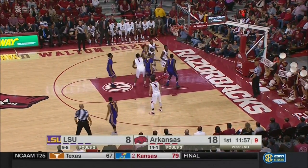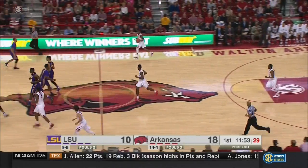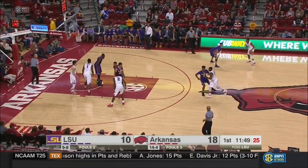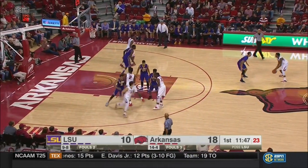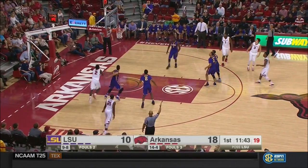Brandon Sampson on the drive. Off the window. Great adjustment by Johnny Jones. He sees the big guys are showing hard on their screens. On that possession, he stayed back, and he made the adjustment, and Reese came to the other block and got the easy lay-in. Dusty Hannah's off the screen.